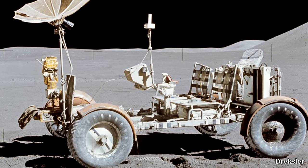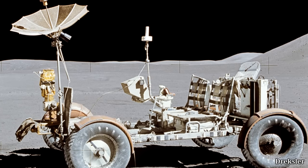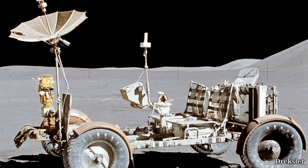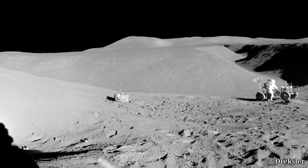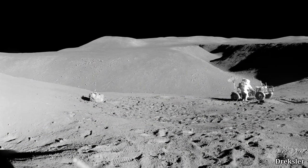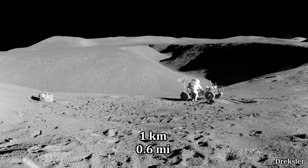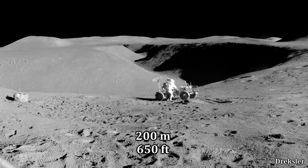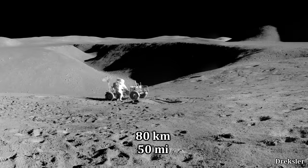The tracks were left by the lunar roving vehicle, an electric rover that was used to efficiently maneuver on the lunar terrain. On this mission is where the on-ground images of Rima Hadley were taken. This rill is, on average, about 1 kilometer wide, and usually around 200 meters deep. In total, it is 80 kilometers long.